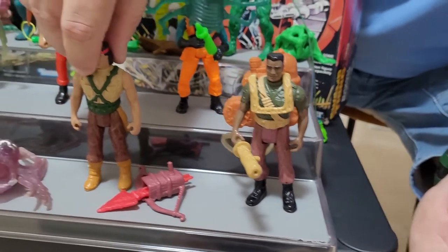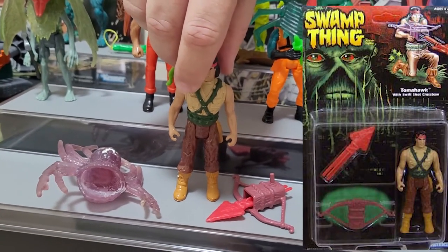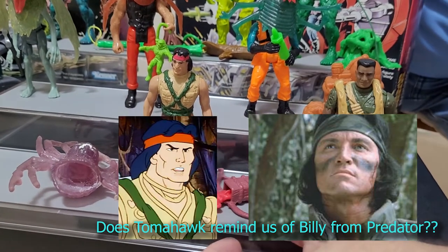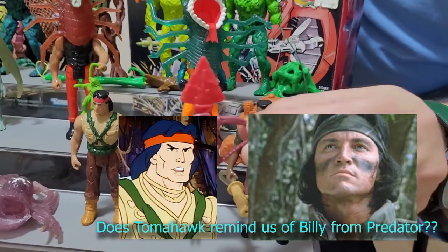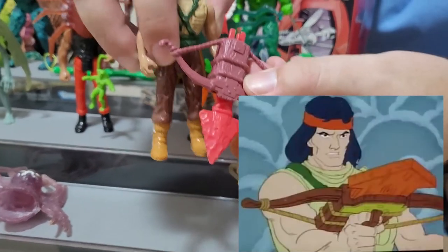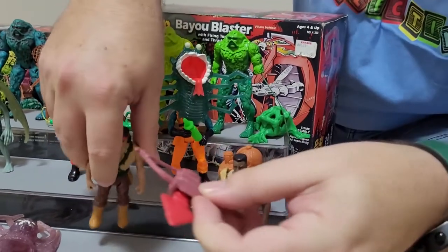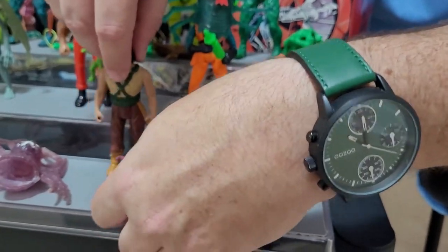It must mutate them. And then we've got Tomahawk, who is a Native American and in the cartoon speaks as such. And he comes with his crossbow with his massive arrow. It's like he's shooting a plank at them. We had a laugh, didn't we? We did indeed. Because that really does look like he's shooting a plank at the bad guys. Shooting a plank. So there you go.